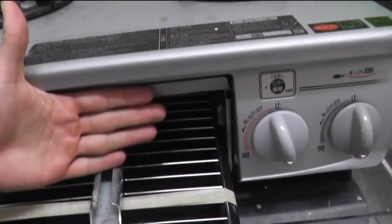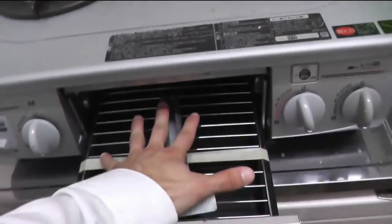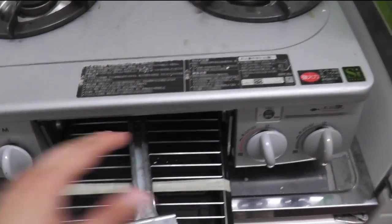So believe it or not, this is about the size of my hand, right? Fry my hand in here perfectly. That's a Japanese style oven. And that's traditionally what they have.